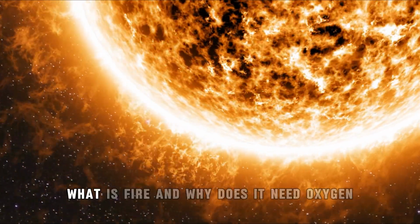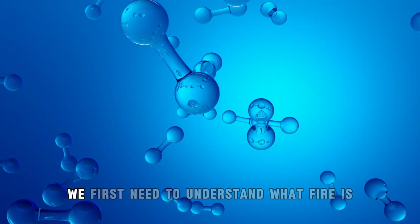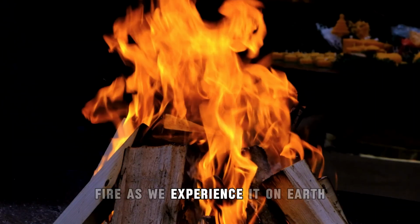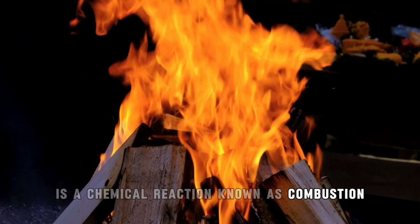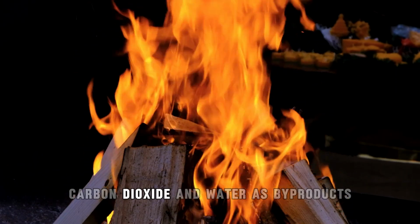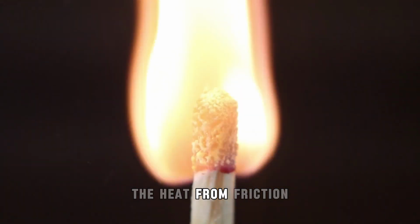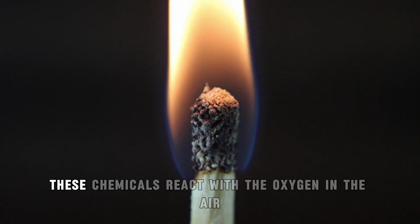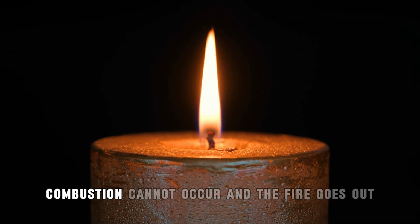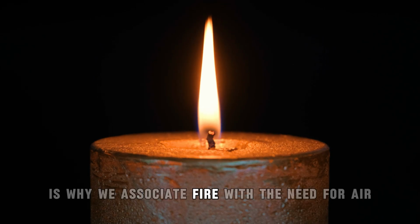Let's get started. What is fire, and why does it need oxygen? To understand why the sun doesn't need oxygen, we first need to understand what fire is and why oxygen is essential for it. Fire, as we experience it on Earth, is a chemical reaction known as combustion. This process occurs when a fuel reacts with oxygen, producing heat, light, carbon dioxide, and water as byproducts. For example, when you light a match, the heat from friction ignites the chemicals on the match head. These chemicals react with the oxygen in the air, sustaining a flame. Without oxygen, combustion cannot occur, and the fire goes out. This dependence on oxygen is why we associate fire with the need for air.